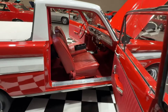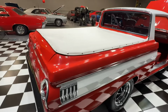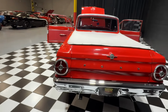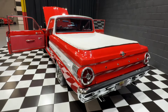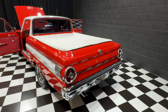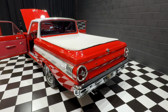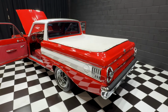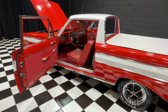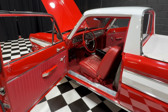Collectability, you know, the 65 Ranchero remains a cherished classic and is reasonably collectible, often a favorite among enthusiasts for its unique blend of car agility and truck practicality. So that comes down like a pickup truck in the back. It's beautifully red painted. I took a picture of it, and you guys can definitely check that out. Many parts are interchangeable with the Mustang and Falcon, making restoration and modifications relatively easy. Beautiful interior. I'm going to share that with you guys.